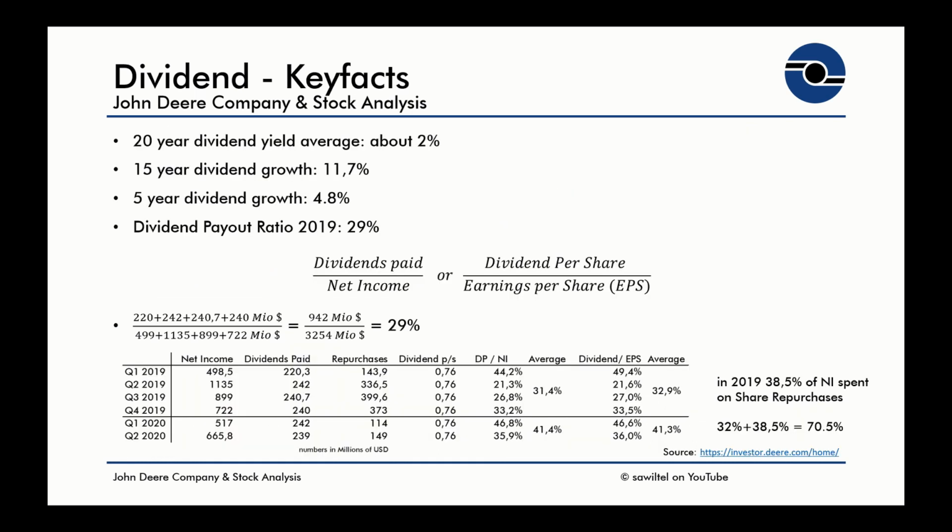Then, continuing with the dividend key facts, the 20-year dividend yield average is about 2%, a little bit more, like 2.1%. I think that's where we're also standing right now. Then the 15-year dividend growth was 11.7%, and the 5-year one was about 5%, as we just discussed. The dividend payout ratio for 2019 was only 29%, which is pretty good.